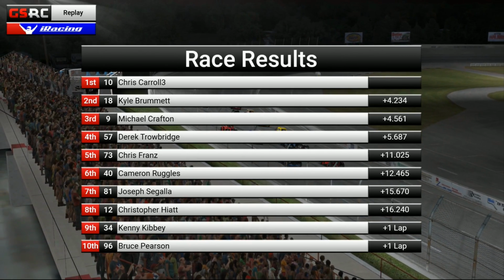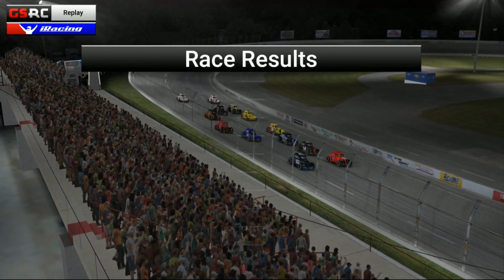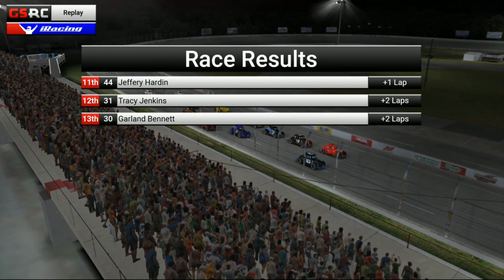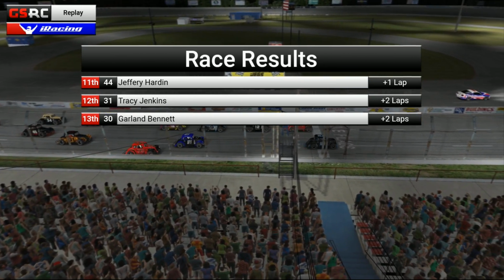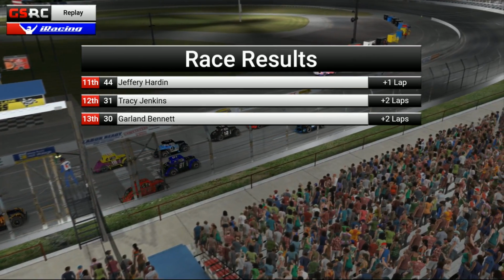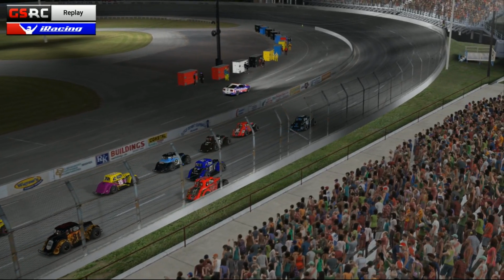Bruce Pearson, 10th place, fighting himself out every single lap, 75 laps straight against Jeffrey Hardy, who finishes in 11th. Tracy Jenkins, 12th place, and Garland Bennett rounds out your field down in 13th. Well, we have a couple of drivers ready to be interviewed here tonight at Five Flag Speedway.